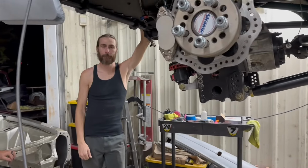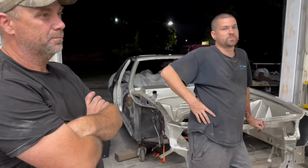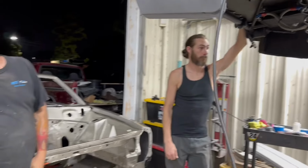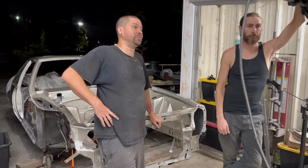So all that's left now tomorrow is you got a couple pieces of sheet metal to do, and then they're going to do the paint and body work. And then, shoot, we're ready to go to the track. It's going to be a good time. What y'all think? I'm excited.